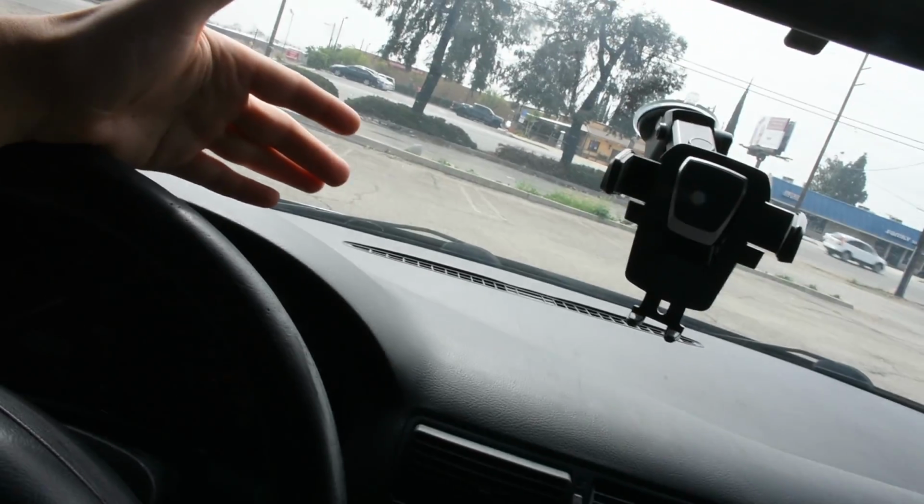But anyways, we got this cool Pioneer head unit over here. We got 201,000 miles. The engine on it has supposedly 60,000 miles.